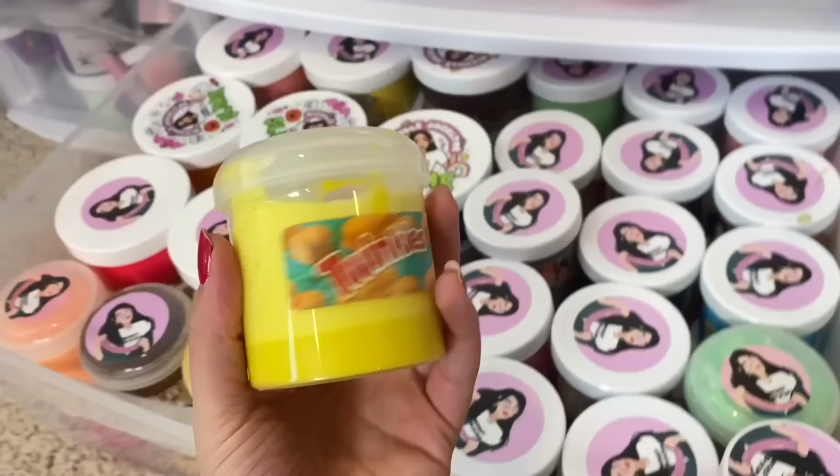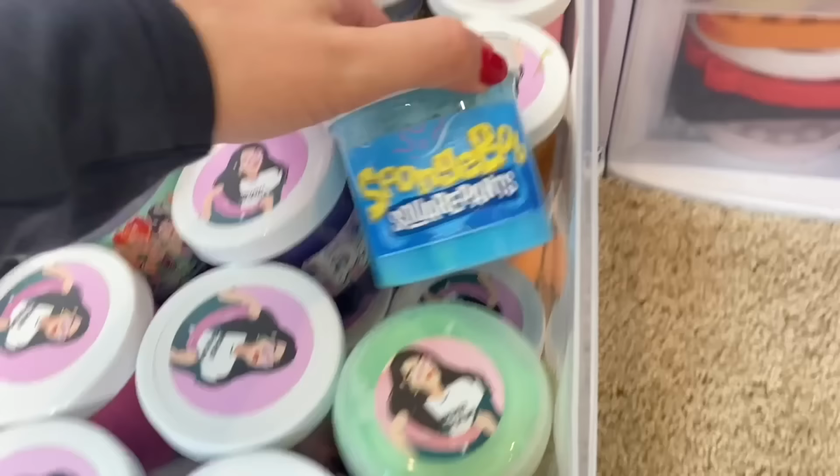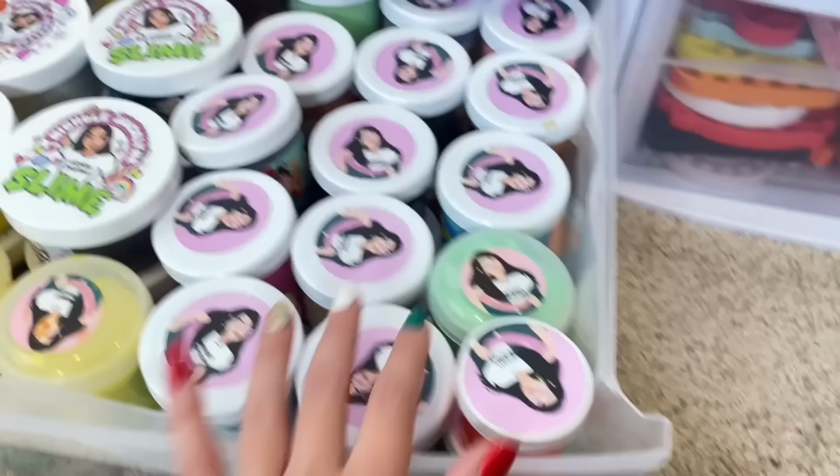Twinkie Bread is my favorite. It's a classic. There's just so many in here. She's always coming out with the coolest things. SpongeBob SquarePants. And I know she just released a bunch of Christmas ones.